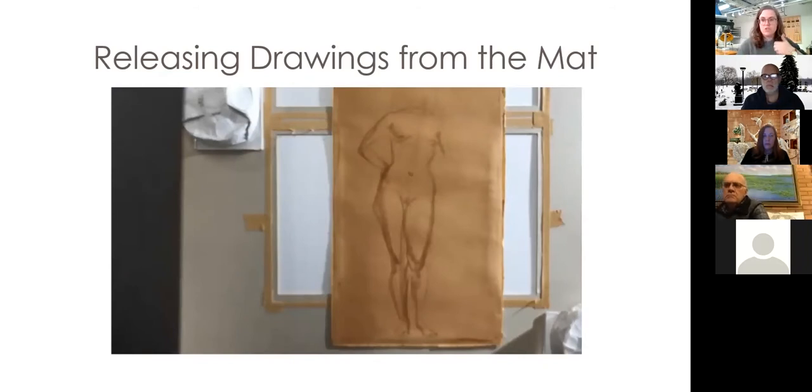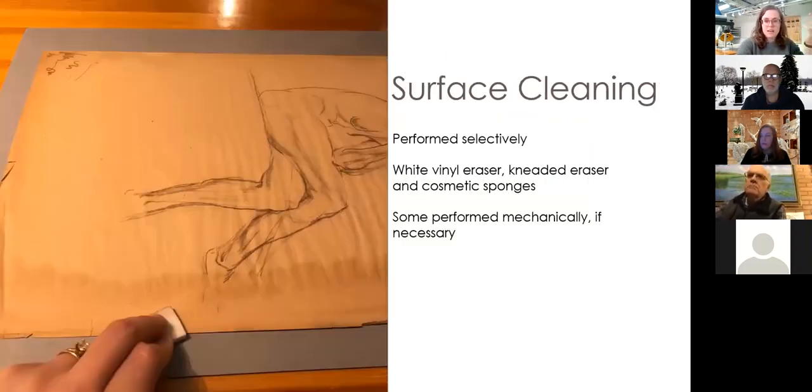The next step was to surface clean the drawing, and this was performed with a combination of white vinyl erasers, kneaded erasers, and cosmetic sponges, and it was performed selectively. Even though all of our testing suggested the drawing media was relatively stable, we did not surface clean over the actual lines or any passages of mark making. We only surface cleaned in areas where it was just blank paper.